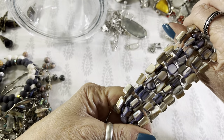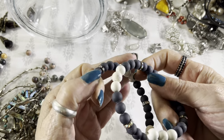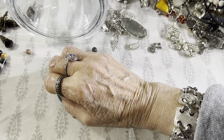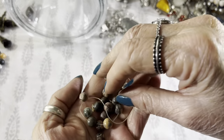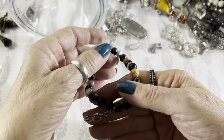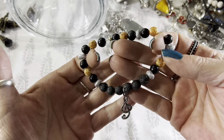Shell bracelets, stretchies. I like to put these around candles. I know I probably say that every time. Memory wire bracelet. I will probably take this apart. Definitely needs some washing. Let me get these beads. They are stone. And then there's this bracelet. I don't think these are real lava. In fact, I don't think anything's real on this.